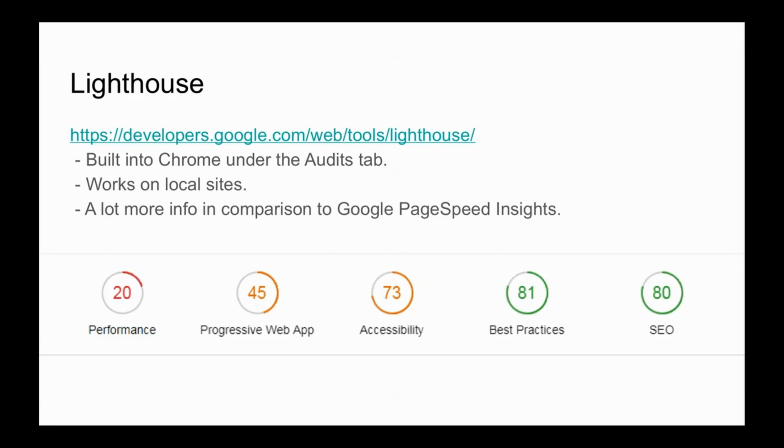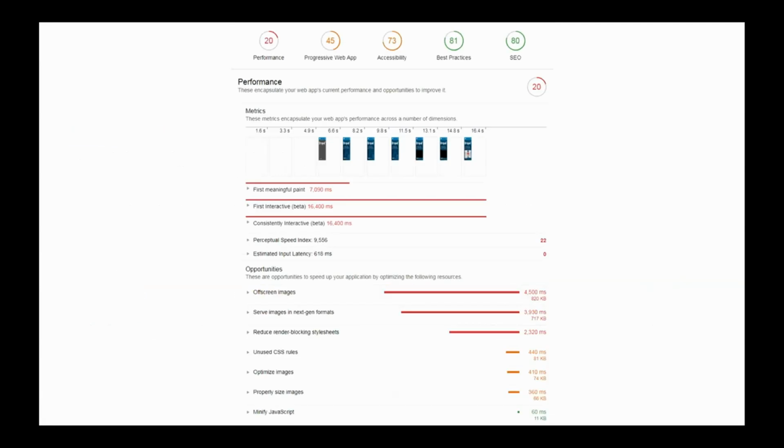Another crazy project from Google is Lighthouse. And this is actually built into Google Chrome under the Audits tab. And this will give you a ranking on your performance, progressive web app, accessibility, best practices, and your SEO. And it's really in depth. It gives you gobs and gobs and gobs of information on what to do. So this is Drupal.org. It shows all sorts of interesting bits of data about off-screen images and everything else.